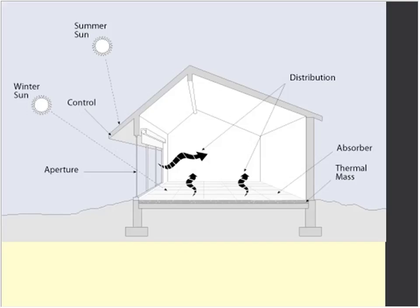So again, here's just another example, and this is one where it's showing the thermal mass substrate that is warming up during the wintertime and then radiating that heat off at night, when you need it.